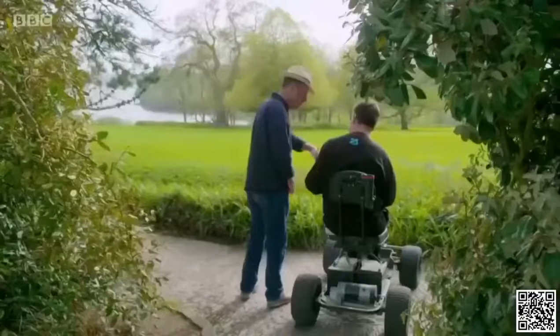It's good to see how gardening is not just therapy, which most of us know, but it's also empowering and enabling and opens doors that perhaps you didn't even know were there.